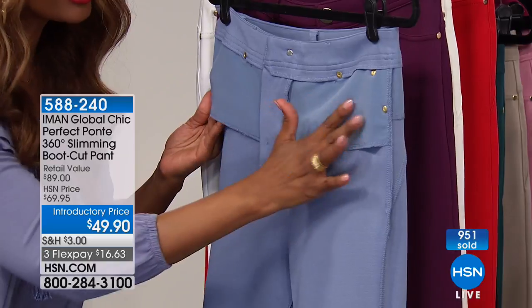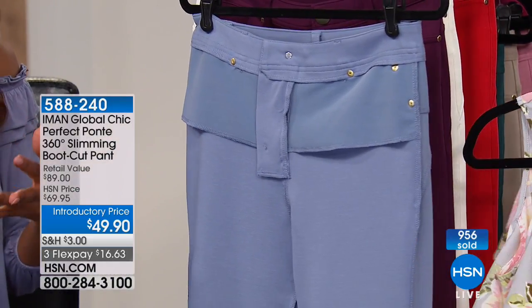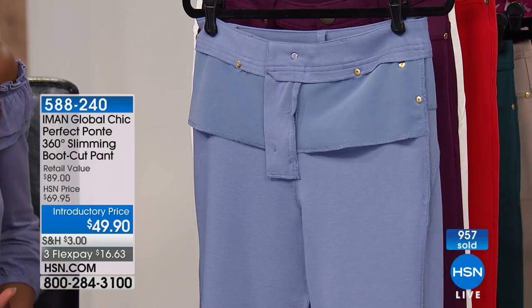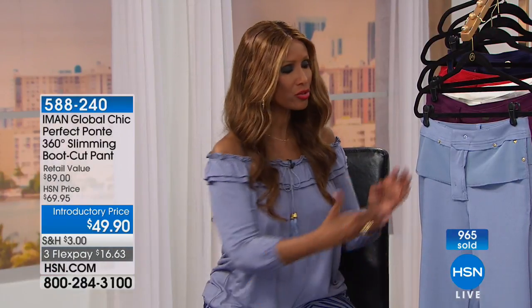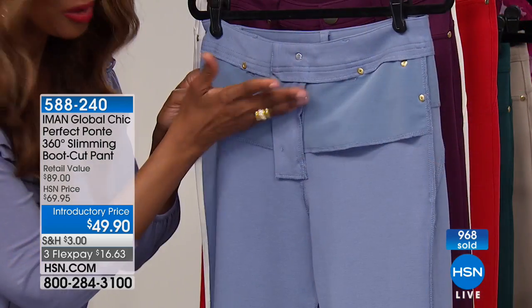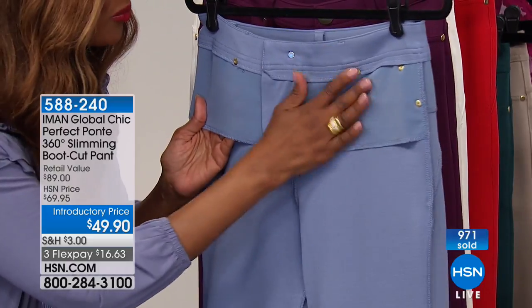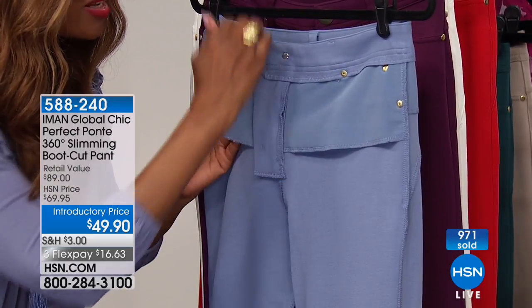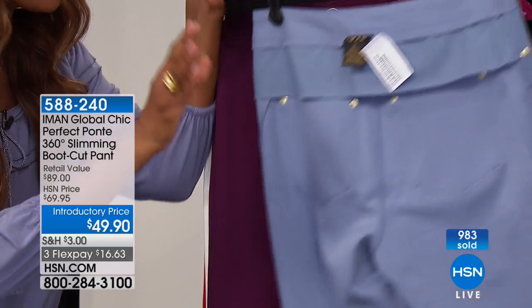What I find is that most women, after having children, age, and gravity on its own, the tummy area moves a little bit downwards. And so what we get is a fold here, even on skinny girls. So this smooths completely out. So when you're wearing your pant, you don't see anything. It's not constricting like a Spanx. We're not talking about that.